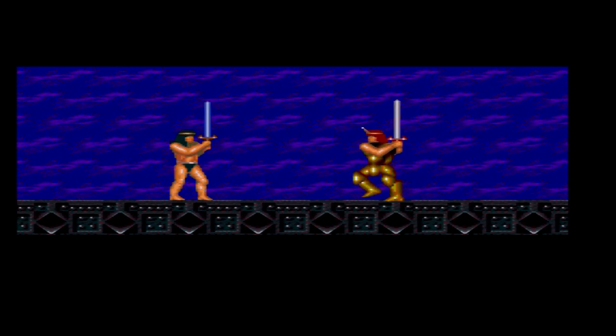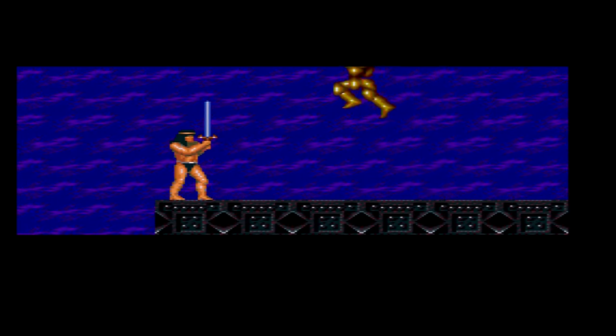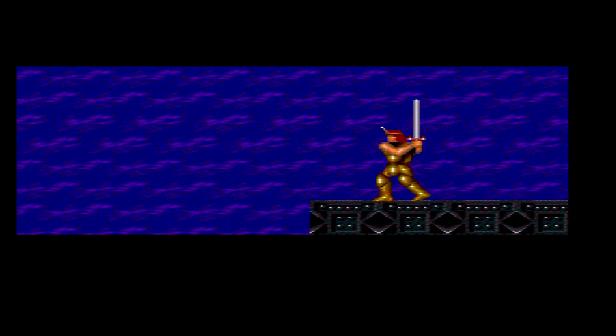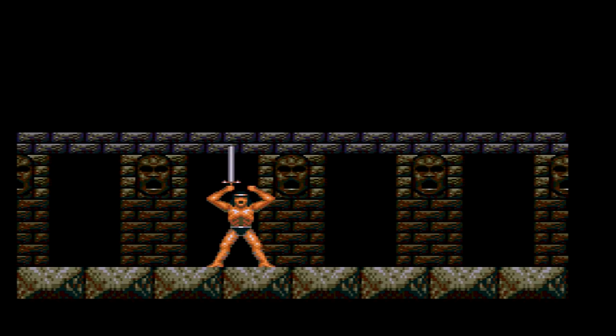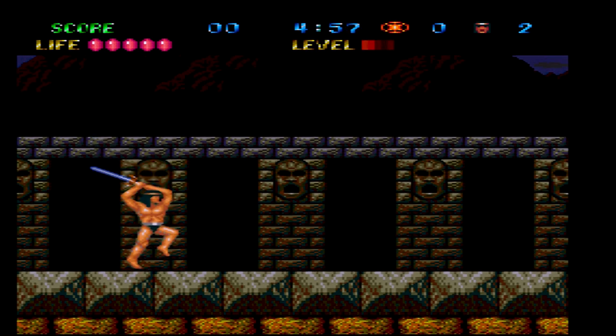So on to Legendary Axe 2. Again, this is a horizontal platform video game created in 1990 by Victor Interactive Software, and is obviously a follow-up to the previous game that we just looked at, Legendary Axe. Gameplay is similar, but it's obviously got enhancements, as you'd expect with a sequel. It's got visual changes. It's often compared to Rastan, this game. I remember that game back in the day.